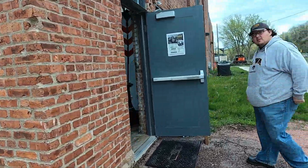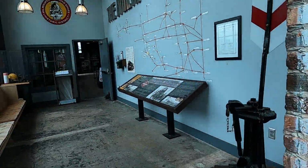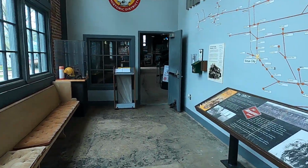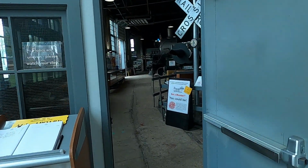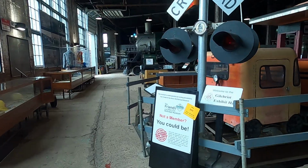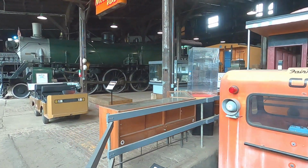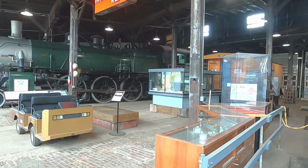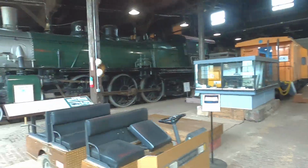This is the actual roundhouse building? Yes, this is the roundhouse. Yep. Wow, this is great. What remains of the roundhouse building? Folks, these are hard to find. Wow, this is beautiful.